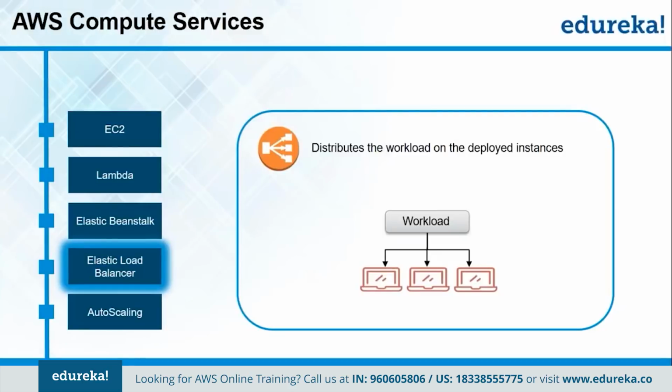So if I am using your website and you are using the same website, you and me will experience the same kind of response time because it's being distributed equally among the instances and the instances are busy on the same level. So this is what Elastic Load Balancer is all about. All right. Let's move on to our next service, which is auto scaling.